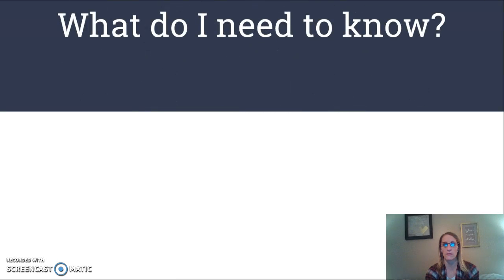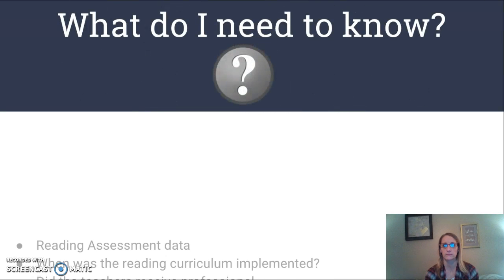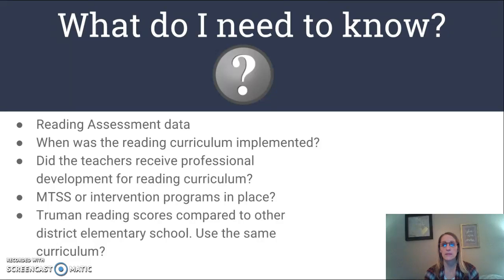What do I need to know? Some extra things that I need to know are I need more reading assessment data. Currently, I was only able to look at recent standardized tests, so I would like to look at the other reading assessment data that this school has. I need to know when the reading curriculum was implemented, and did the teachers receive professional development for that reading curriculum? Is there an MTSS or intervention programs in place?